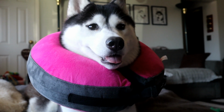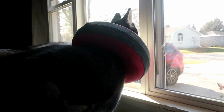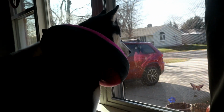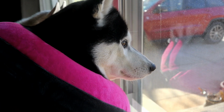The other thing that Kira finally had done was a microchip. She did finally get her microchip. She hadn't had one this whole time, and part of the reason is that the needle that they use for the microchip can be really uncomfortable for the dog, so I didn't want to have her go through that while she was awake. I figured, you know what, we'll just wait until she's having her spay. So she got that done as well.